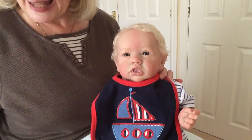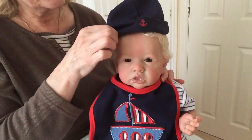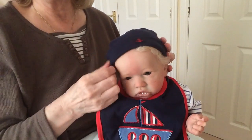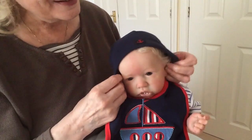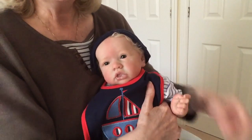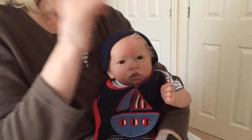And he's got a little hat too that goes with it that we can pop on. Let's just pop your hat on, shall we? There we go. He looks a right little sailor boy with that on, doesn't he? He's gorgeous. He's so gorgeous. I can't get over it. I mean, Alexandra always does amazing work, but you have to see it to believe it. Do you know what I mean? You really have to see it.